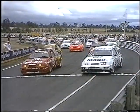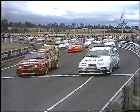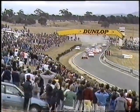And what a race we have set. Round 2 of the Shell Australian Touring Car Championship. Dick Johnson and Peter Brock on the front row. Time to go racing, and they are. And in fact, it's Dick Johnson who just slams it into gear and smokes them off the line. Yeah, Brock made a shocking start.